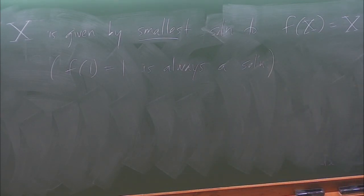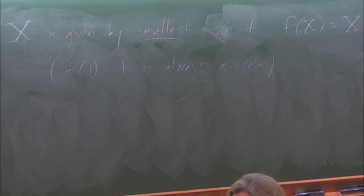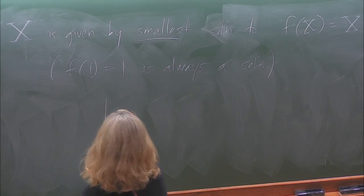Yeah, Chris. Given what you said about the slope, the shape of that curve, for there only to be one point where it crosses, does it have to start at 0? No, it can go like, I'll show you an example. It's an excellent question.